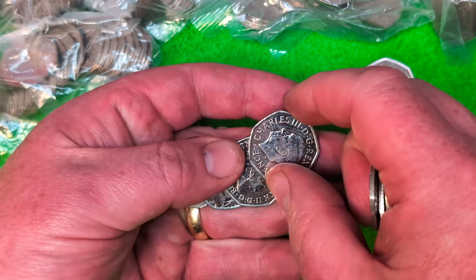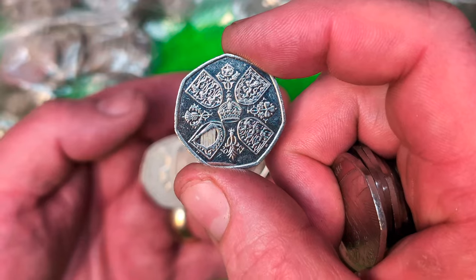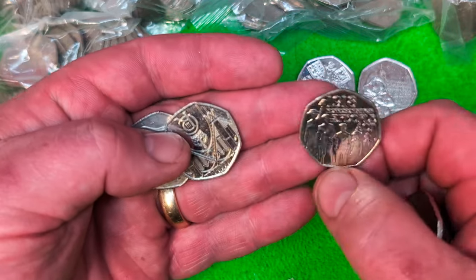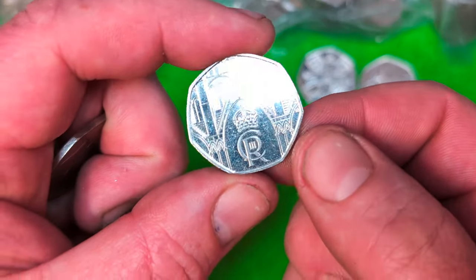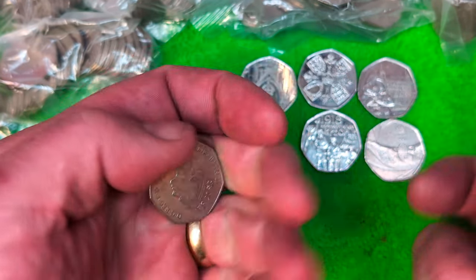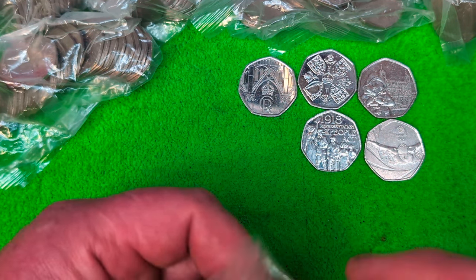There we go. Some more King Charles. So we've got the King Charles Memorial 50p for the late Queen, a belter, 2018, that's the People Act. And we have got the Coronation 50p. He's not wearing a hat. So anyway, that is five out of the first bag. Happy days for that. Let's hope that they're all like that.